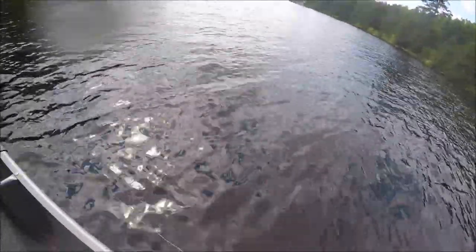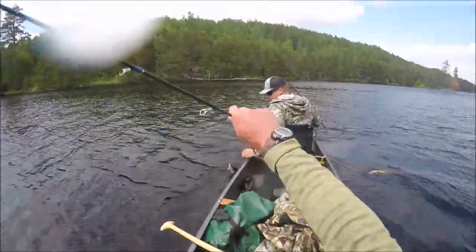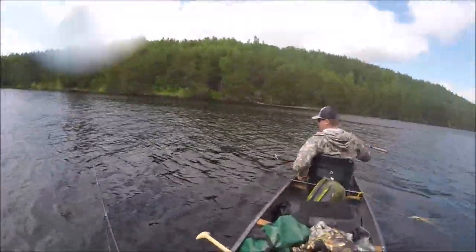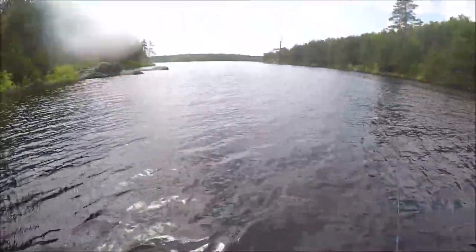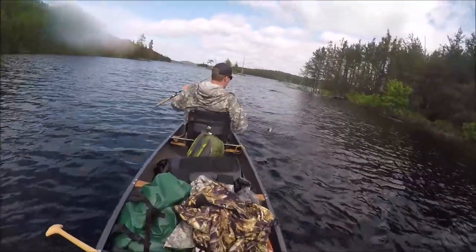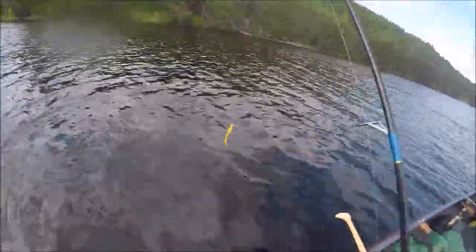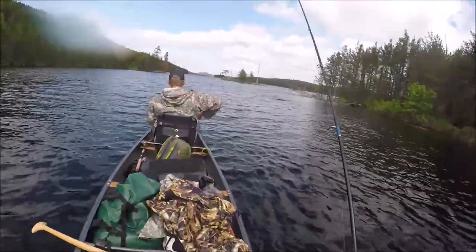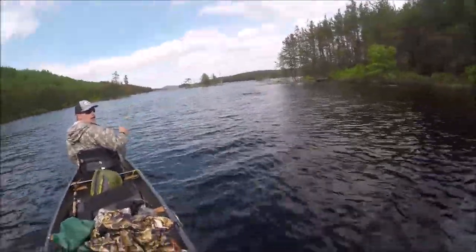Oh, right at the boat, dude. Literally at the boat. Walleye. Wow. That could have been a destroyed finger right there. Another one! Chomped it! Dude, I want to catch a walleye. You're hammering me. That lightweight jig.